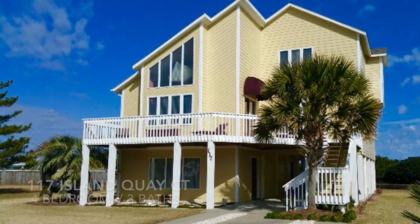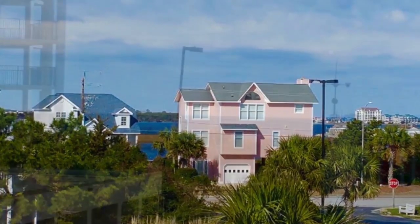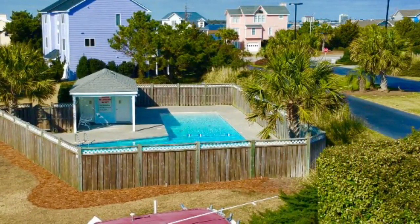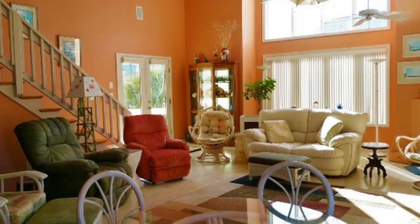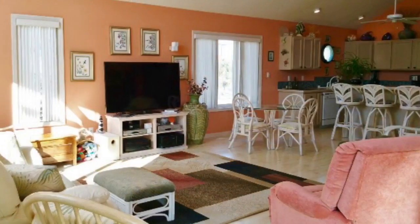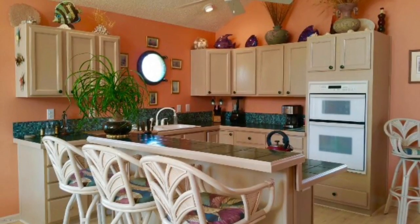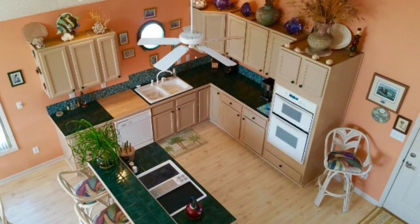117 Island Quay Court is a spacious 4-bedroom, 3-bath home in a gated community. With amazing views of the Sound, ocean, and neighborhood pool from its front and back decks. Natural light flows in from every direction, highlighting the open and colorful design. You'll love the large open concept living area with plenty of room for entertaining family and friends. The upgraded kitchen offers a Gen Air stovetop, convection oven, and microwave with tile countertops.